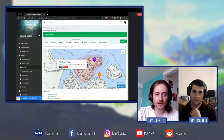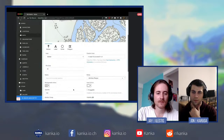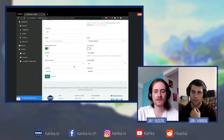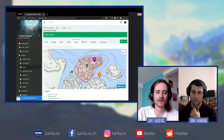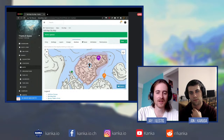Did I not properly save the color? One second. Edit, save. Okay. So now you can have a small marker, and when you zoom, it's the tricky part.